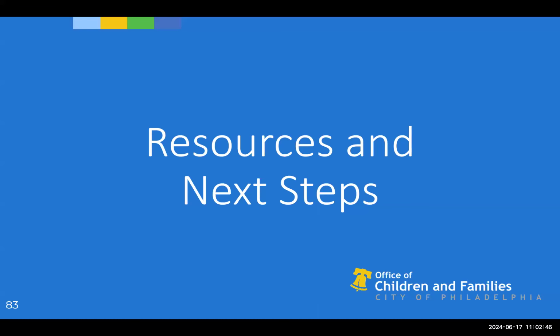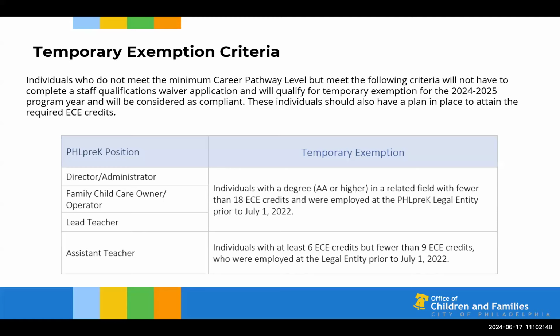And then for the temporary exemption, can you go back one? Okay, thank you. Temporary exemption criteria: this is exactly the same as last year. If they do not meet the minimum career pathway level but meet the following criteria, they will not have to complete a staff qualifications waiver and will qualify for temporary exemption for next year. These individuals should also have a plan in place to obtain the required EC credits.